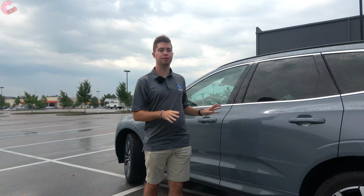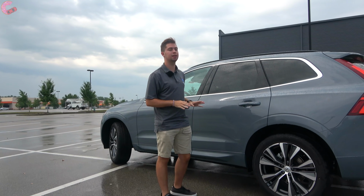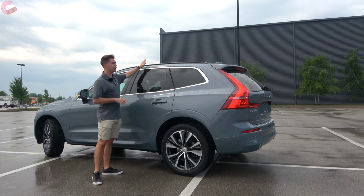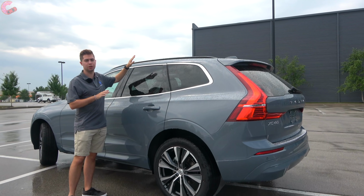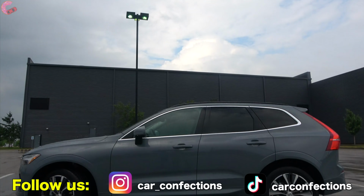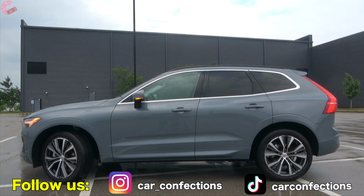Now here at the side, Volvo hasn't changed a lot, but that's not to say they haven't changed anything, because you're probably noticing this right here. We have black roof rails, and that's actually going to be standard on every single XC60 now. So it does give you a little bit of contrast from the chrome trim around the windows.